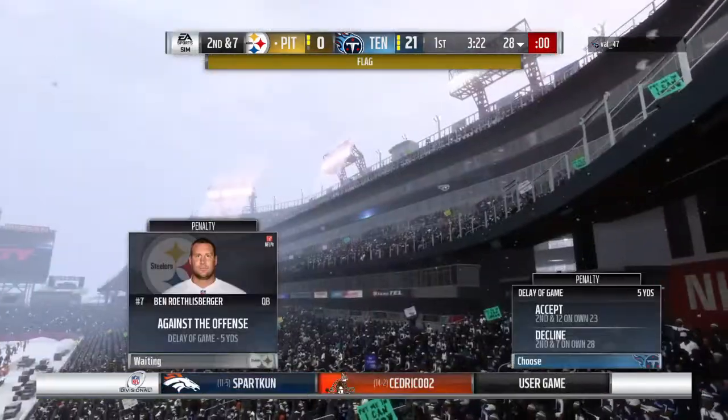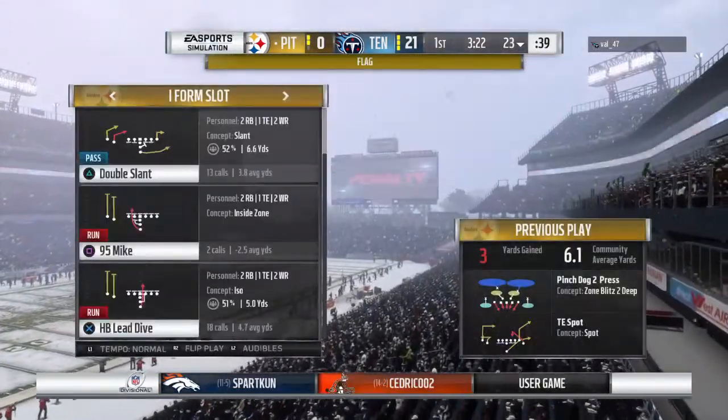Boy, and now they can't even get a play off. That's going to set them back 5 yards.